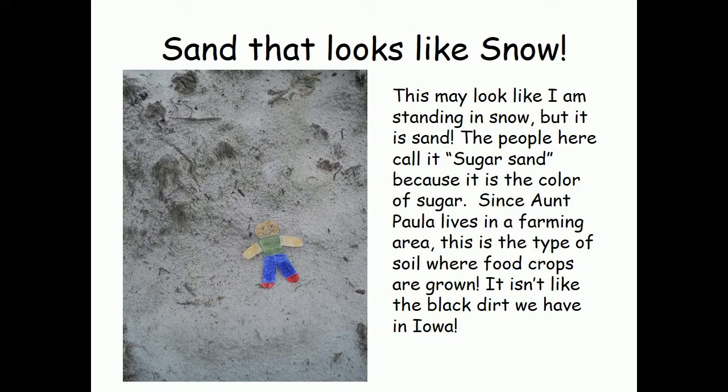Sand that looks like snow. This may look like I am standing in snow, but it is sand. The people here call it sugar sand because it is the color of sugar. Since Aunt Paula lives in a farming area, this is the type of soil where food crops are grown. It isn't like the black dirt we have in Iowa.